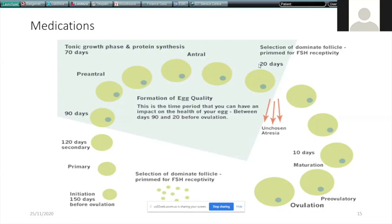So if we want to really see the maximum effect of diet, lifestyle, supplements, meditation, medication, etc., we need to give 3 months at least before the date of egg collection or before we are expecting ovulation. So that's the time frame we need.